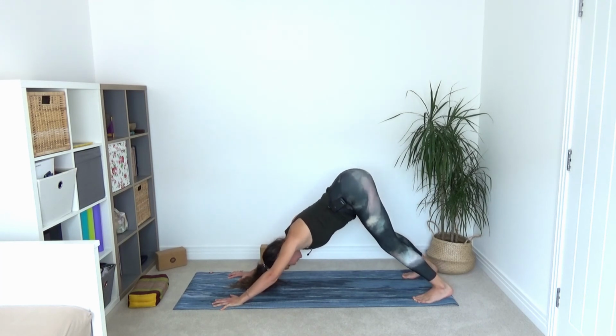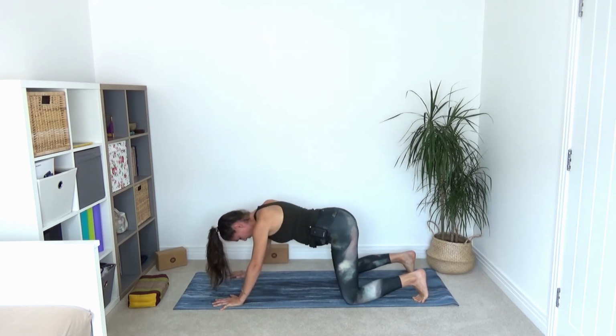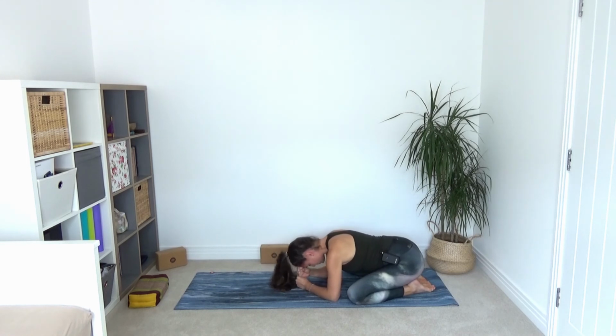Come to stillness for a moment. Just feel this length you're creating in the entire body. Beautiful work. And then for Balasana, our final resting pose, bring your knees down, mat width apart or hip width, big toes together. And what I really like to do at the moment is fists to support my forehead, so I don't have to lower down too much, but you can have your arms long, forehead relaxed on the earth.